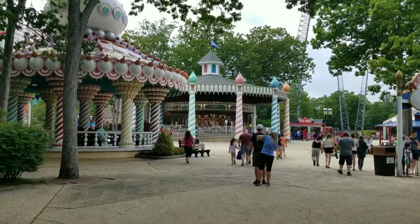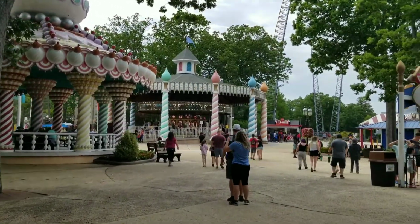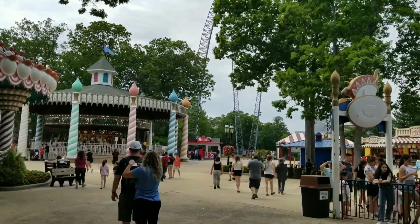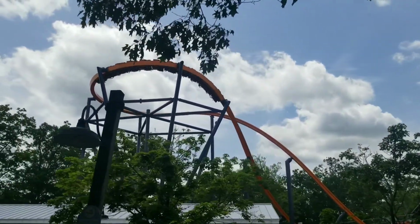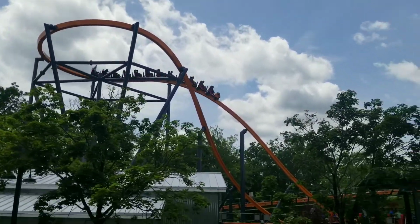They have Jersey Devil Barbecue, which had a really good burger. I think they have barbecue sandwiches there too. There's an Italian place that looked really good. Seems like they have a little more than your average Six Flags park here.